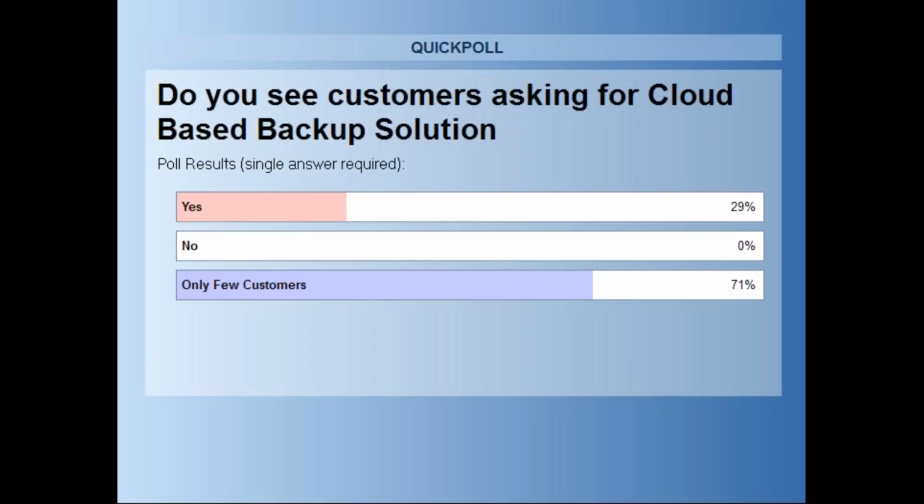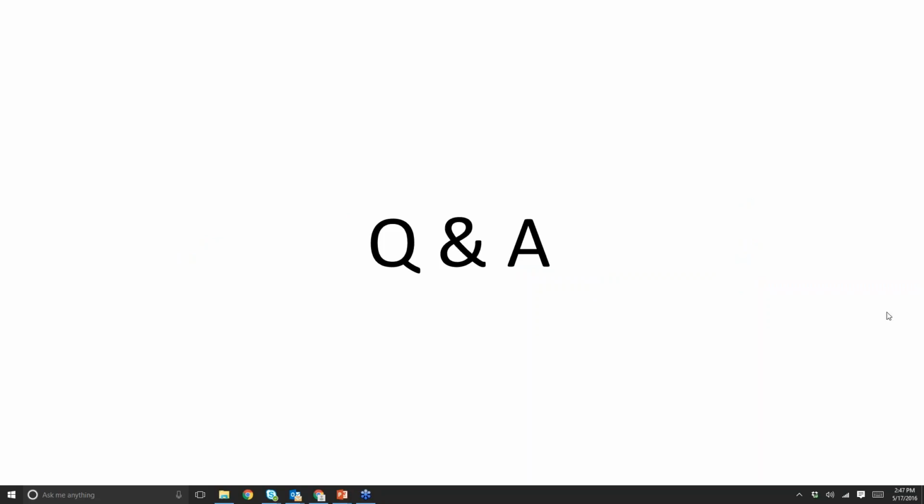All right, this poll shows that a good percentage of customers in your existing base are proactively asking for cloud-based backup solutions, and for another 70% of your customers, the response was that only a few customers are. But the point is, we still have a chunk of customers asking for cloud-based backup, and here is the solution which we just discussed today.